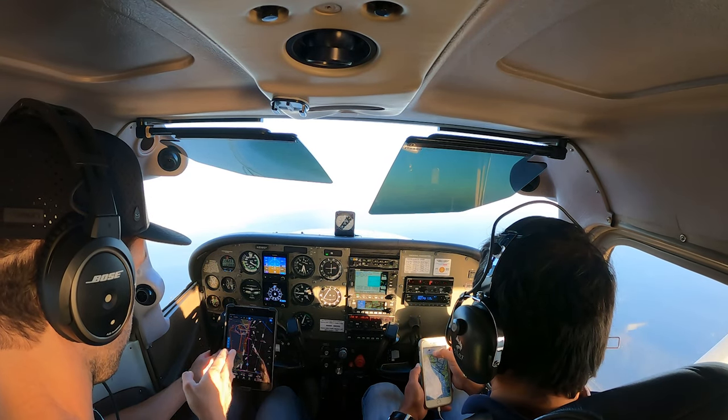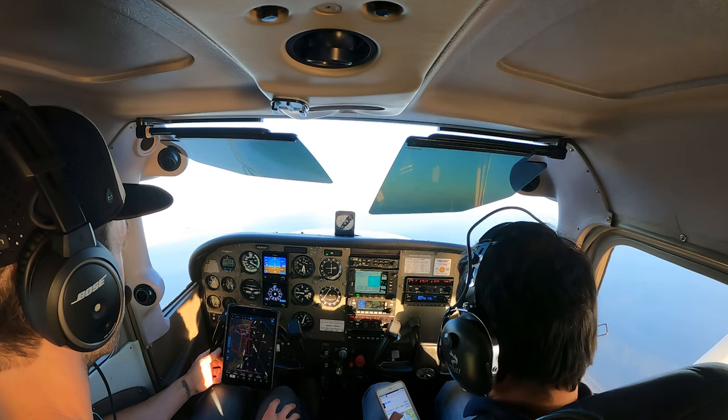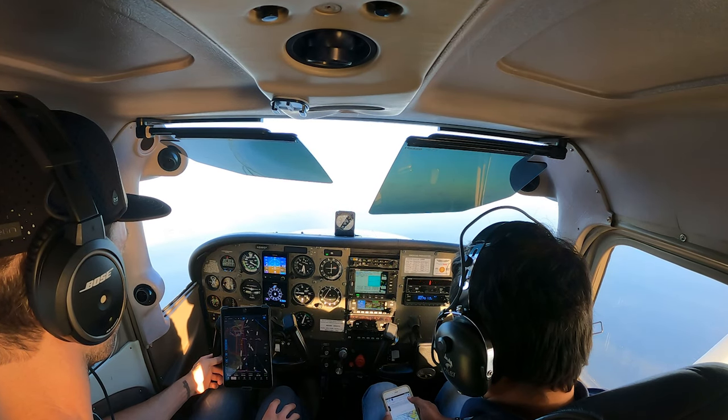I probably just need to make sure to stay out of this restricted area, right? Yes, slightly. SoCal, 51 Quebec has information for Long Beach. Roger.